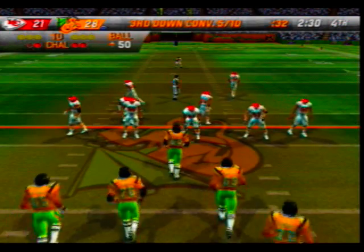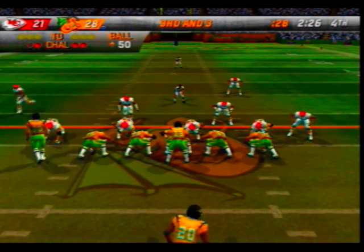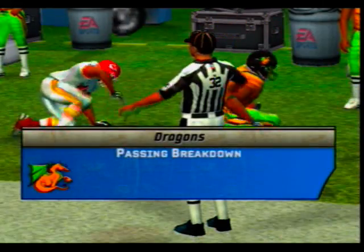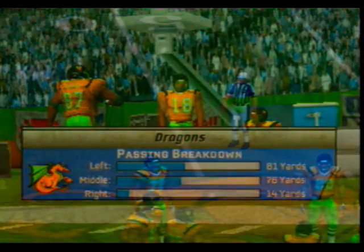Third down and three coming up. Ball on the 50-yard line. They've done very well on third down to this point. Gets rid of it, and he goes out of bounds at the 40. He makes another catch to put him over 100 yards in receptions today.